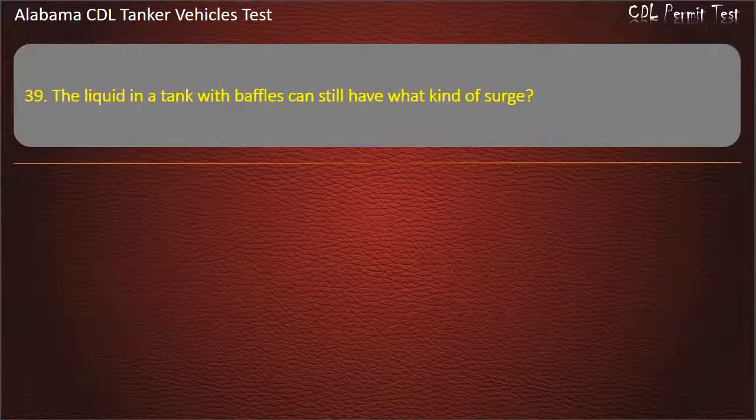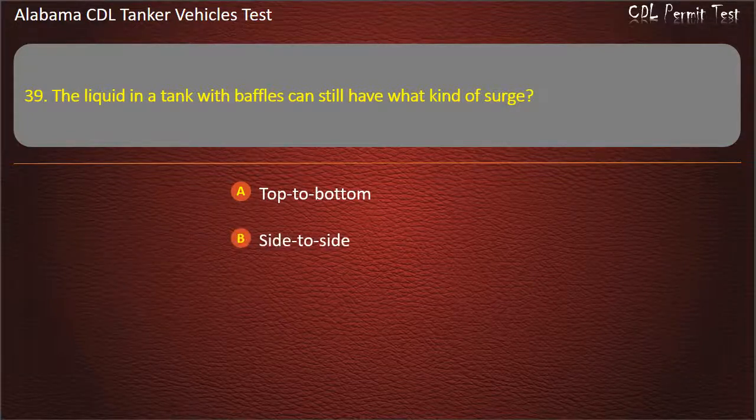Question 39. The liquid in a tank with baffles can still have what kind of surge? Top to bottom. Side to side. Front to back. Answer. Side to side.